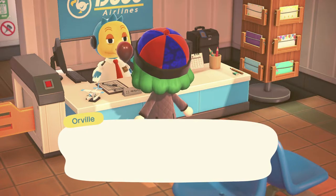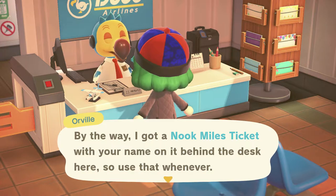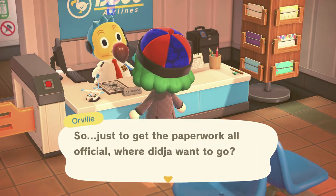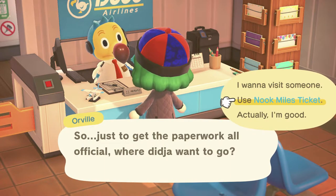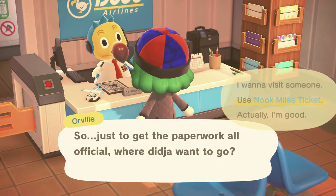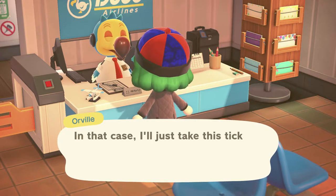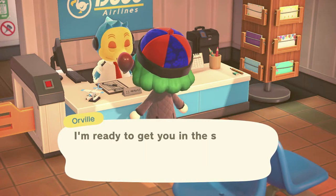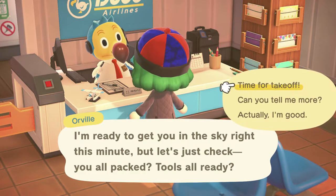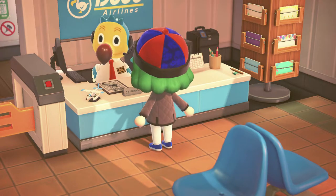I want to fly. Let's go. Roger. By the way, I got a Nook Miles ticket with your name on it behind the desk here, so use that whenever. So, just to get the paperwork all official, where did you want to go? Let's use the ticket. Let's do it. I think visiting someone is like multiplayer, going to other players' towns, that sort of thing. Let's use the ticket. So you want to use your Nook Miles ticket? Roger. In that case, I'll just take this ticket I got from Tom Nook. I'm ready to get you in the sky right this minute, but let's just check. You all packed? Tools all ready? Yeah, time for takeoff. Alright, let's get you airborne.